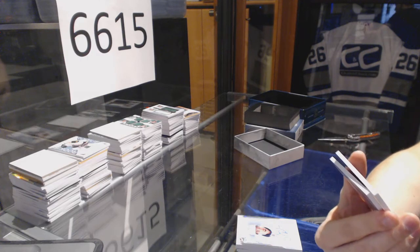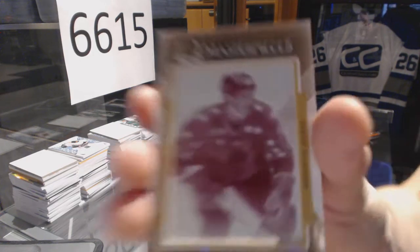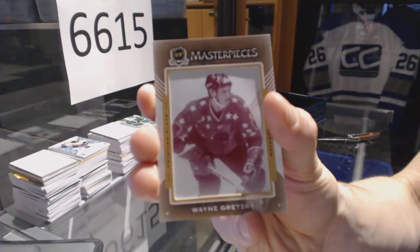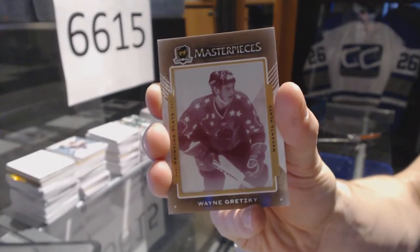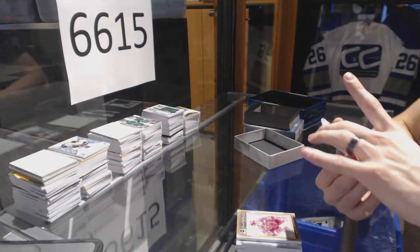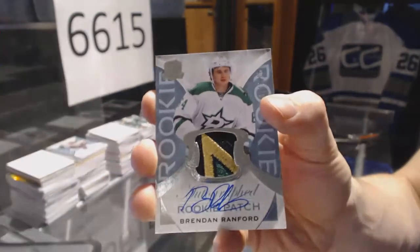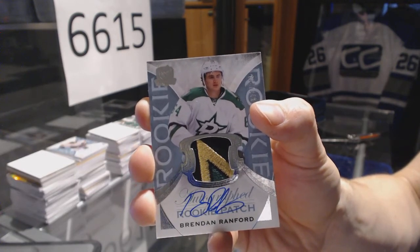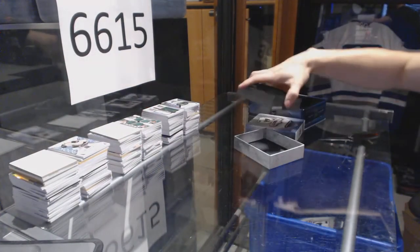Oh, neat. We've got a one of one masterpieces print magenta printing plate for the Edmonton Oilers, Wayne Gretzky. One of one masterpieces, magenta printing plate for the Oilers, Wayne Gretzky. And we finish with a three-color rookie patch auto, number 249 for the Dallas Stars, Brendan Ranford. Brendan Ranford. So there we go, boys and girls. Multi-random for the free spot coming up next.